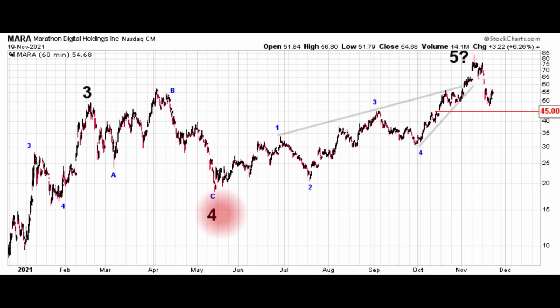So let's look at a different way to label this fifth wave advance off of May's low. Another possibility would be that we got a wave 1, a wave 2, and everything we've seen since is the formation of a larger third wave. Now, the only way that this works is if Marathon stays above 45, that same level, because if it moves below 45, it overlaps with this first wave, and you can't have overlap in the third wave of a trendy move. So this would not make sense if Marathon moved below 45.